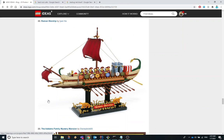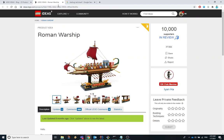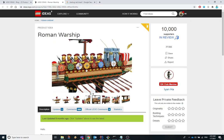This one I want Lego to make, the Roman ship. I really want it. I would love all those minifigures. Take a look at this ship and all the Roman soldiers. I would buy 2 of these. Please make it, Lego. Please. Don't say no and take it. Oh, we are all hoping against hope that you make it.